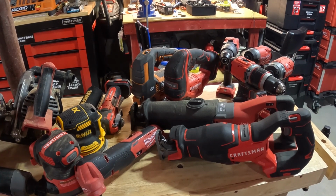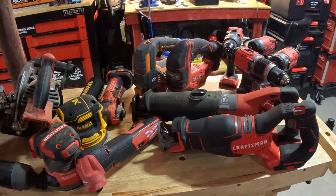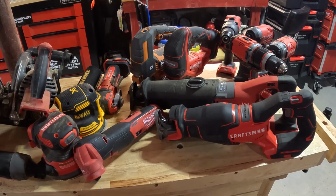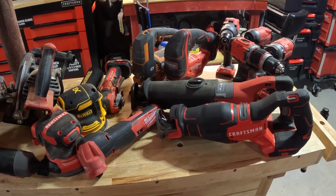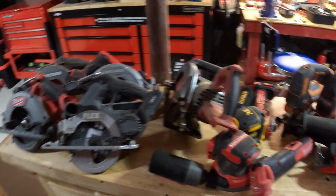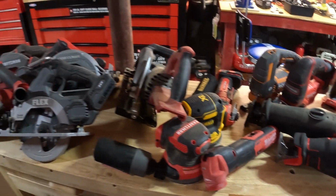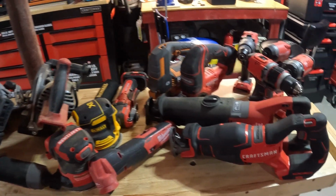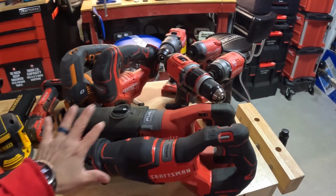Don't let people tell you otherwise, like, oh, you're buying the wrong platform. You buy whatever works for you. And if you're on a budget, buy the cheaper tools. Buy brushed tools. Brushless is good, brushless will be there, but brushed tools are absolutely great. Buy corded tools if you don't like battery operated. If you want full runtime, buy battery operated. There's just so many options for people nowadays, at different price points. Whatever you can afford. And like I said, always start off with your drill and impact driver, and then build from there.